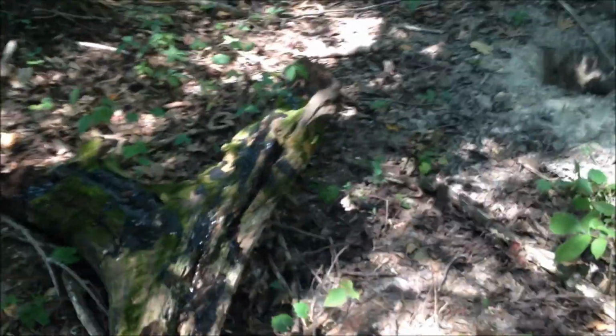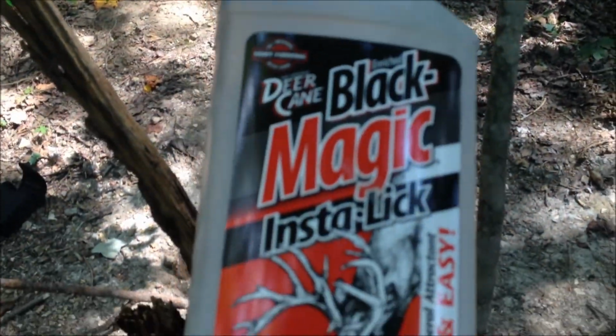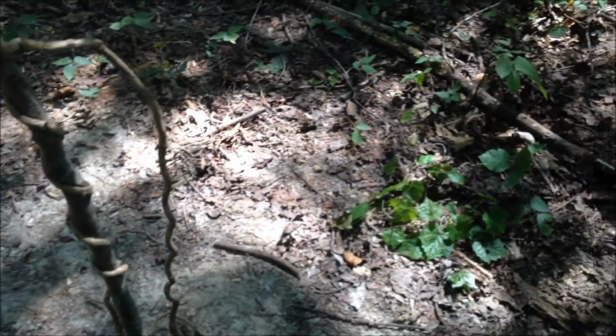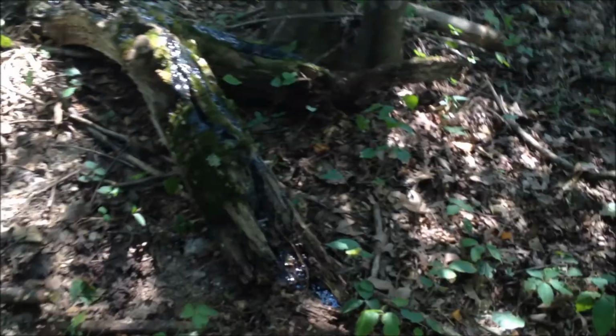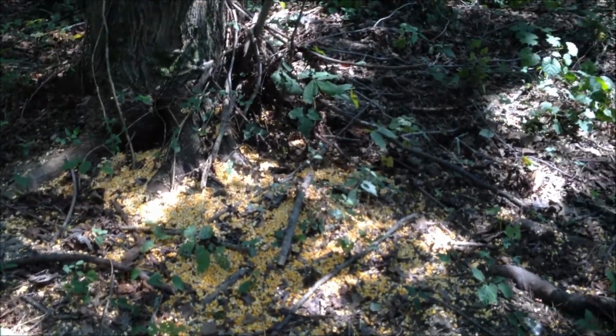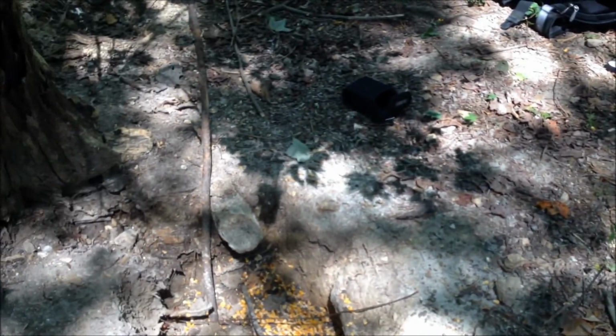And I put a bunch of gooey gel on it. It's just some more deer cain. This is a really thick gel, so it's supposed to apply to stumps and whatnot. So that's kind of what I've gotten here. I did refill the feeder, not all of that is thrown out. I kind of dumped a little bit while I was refilling the feeder. And dump a little bit in there.